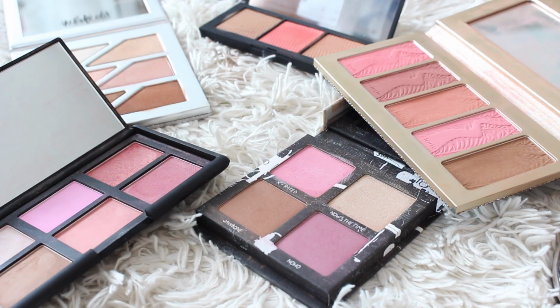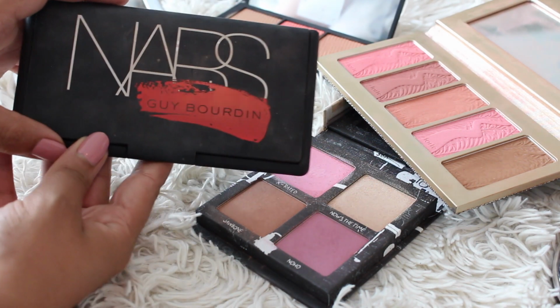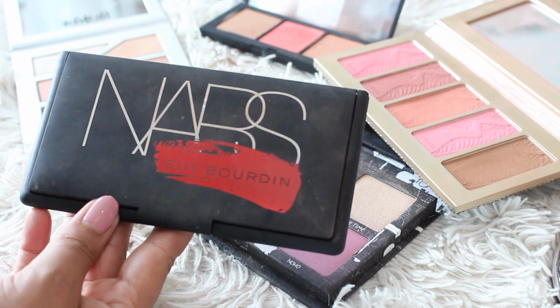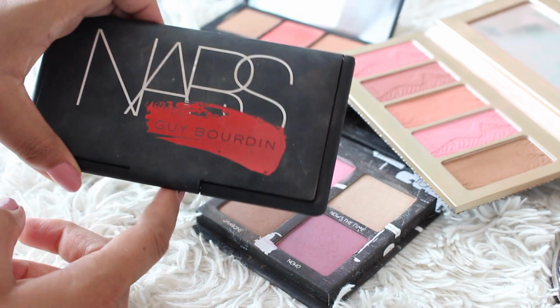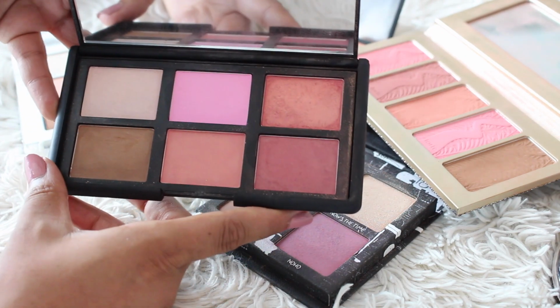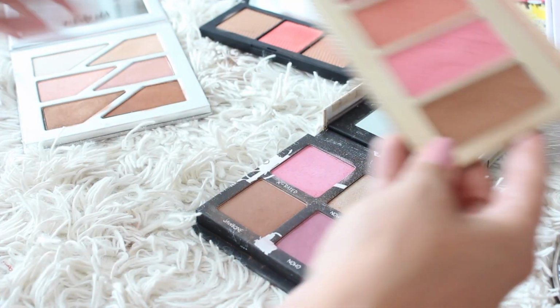Here we have a bunch of limited edition stuff that is not going anywhere. So this is the NARS Guy Bourdin palette, and this is like one of the first probably high-end items I purchased for myself. I remember I was feeling a little down and bought this. So I think that this is really nice. It's got some classic NARS shades in there. I really don't reach for it that much, but not going anywhere.